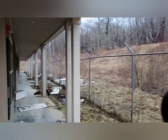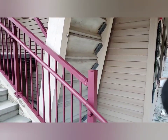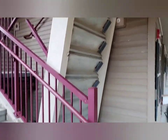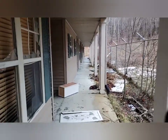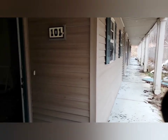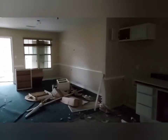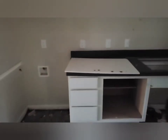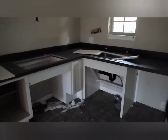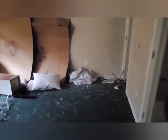Huh. Well, guess we're not going up that staircase. They definitely didn't want people in here, and they definitely didn't succeed. These are cheaply made though. Vinyl siding, vinyl floor, carpet, cheap looking cabinets. Yeesh. I wonder, no one must have stayed here though. Maybe. There's some clothes. I don't think anyone stayed here though.